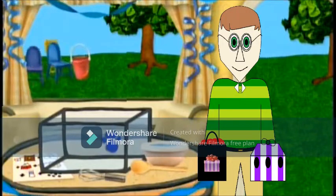Oh, let's go play some musical chairs! Yes! What? You don't want to play musical chairs? Oh, but it's Blue's birthday, you know?